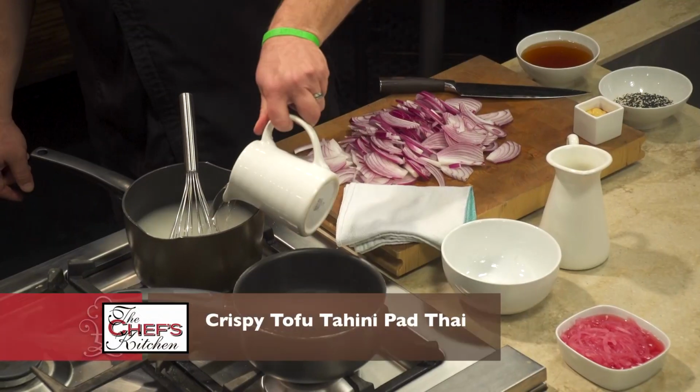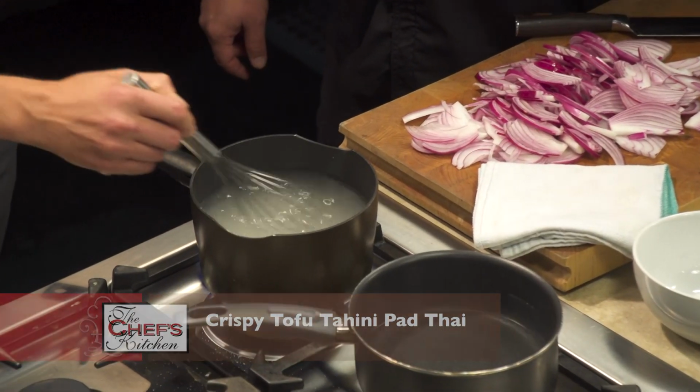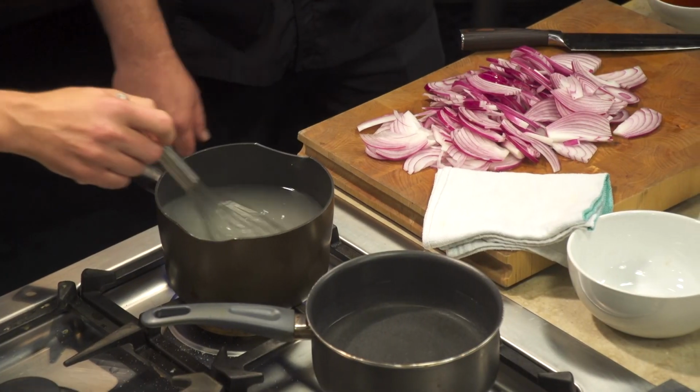Do you want one of us to whisk that? Sure. Why don't you get in there, Doc? Absolutely. Show off your cooking skills a bit. So that was 2 cups of water, 4 cups of white vinegar, 3 cups of sugar, and 2 tablespoons of salt. Just regular old white vinegar? Regular old vinegar. Fancy. I mean, the beauty about pickling and really cooking is you can alter it. Once you know the base of anything, you can alter it.